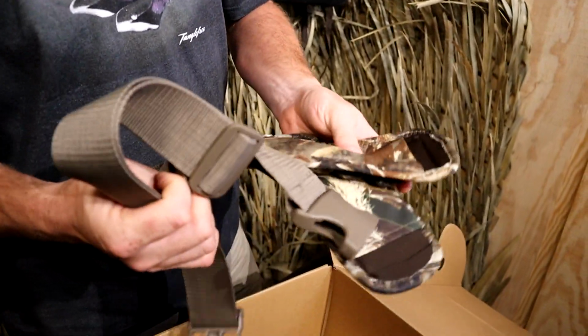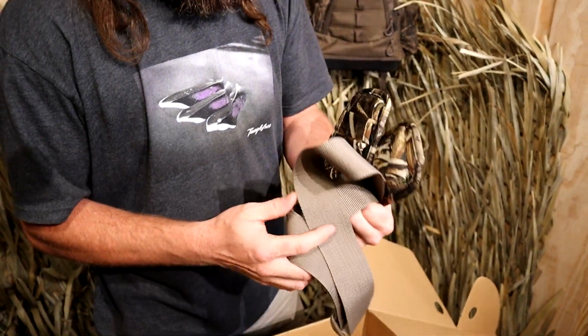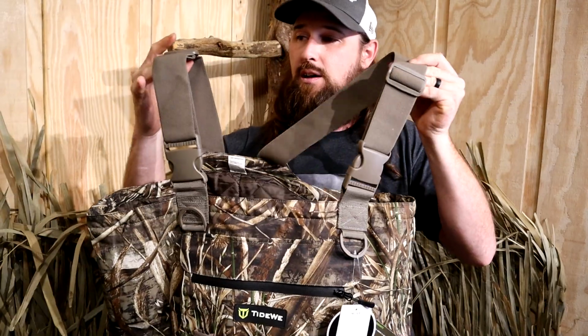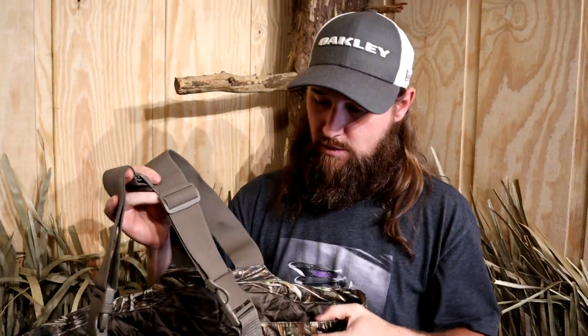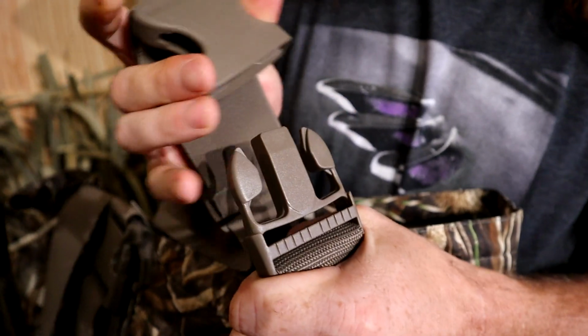So we'll have to get all that put together and get on the waders, and we'll dive into more of that in just a second. Well, let's take a look at these waders. So far it looks like just a standard pair of breathable waders. It's got the elastic shoulder straps, which are adjustable, which is nice. I've never had a pair that wasn't adjustable. And here's the big thing with me. I like these D-ring buckles.